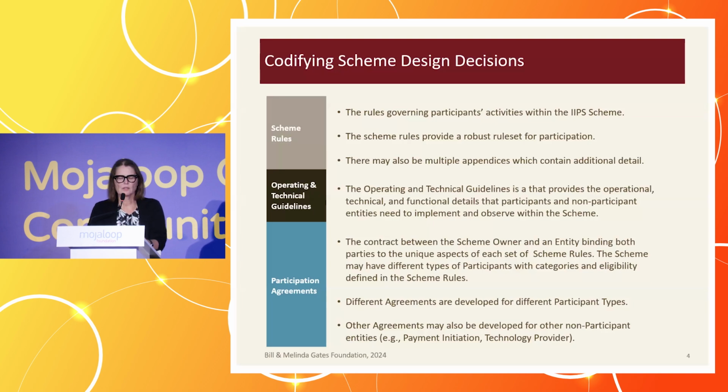Payment flows as well as requirements around the end-to-end timing of a payment, APIs, how we utilize them, what else could be included, formatting of the transaction, all of those specifications, getting down to the next level of detail. That would be what's in the operating and technical guidelines.